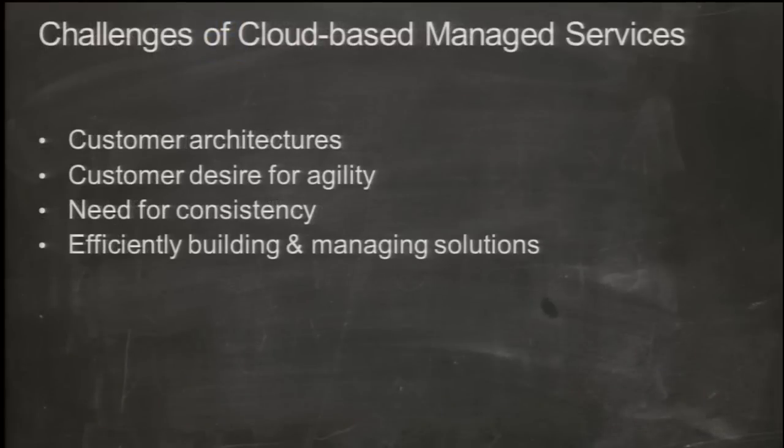So in the course of being in business for a couple of years and focusing solely on public cloud resources, we've realized that there are some challenges with cloud-based managed services. And those challenges are, one is the customer architecture. So we get customers that come to us and say, hey, I've got 10 servers, 10 physical machines in this data center here. I need 10 instances on Amazon, and everything is done and good, and we're happy to go. Unfortunately, that isn't always the case.